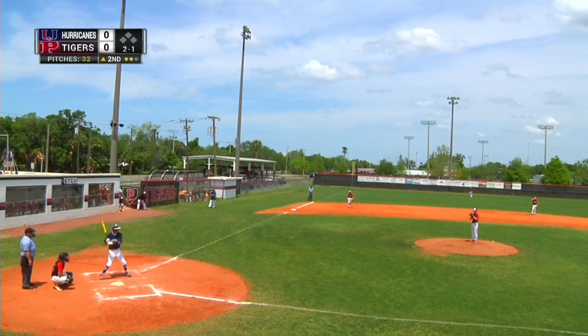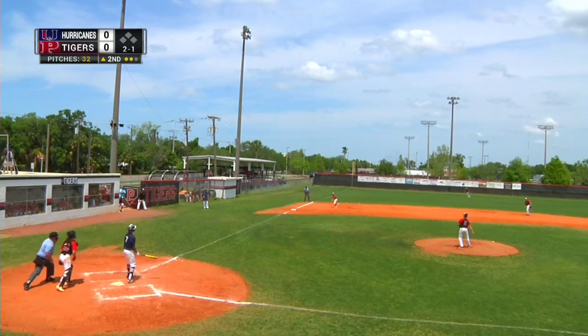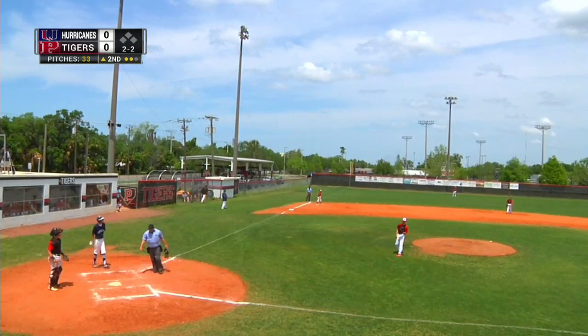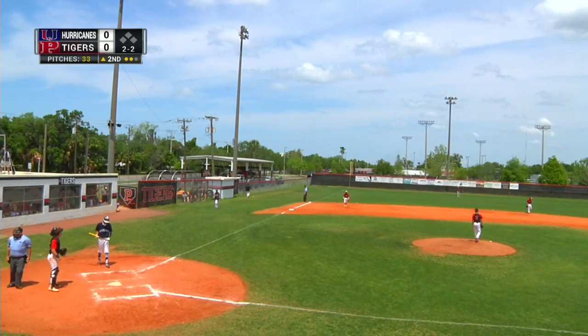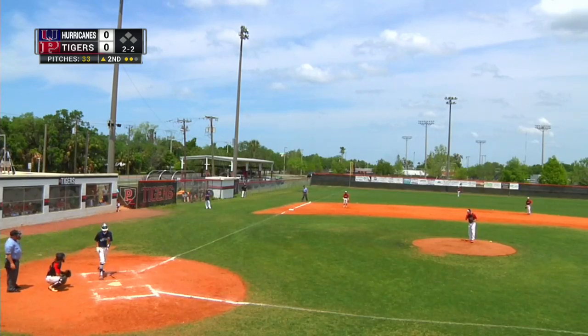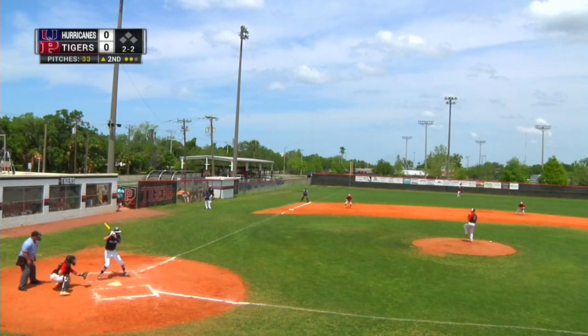And they just changed it, so it's 2 balls and 1 strike on the batter, and the pitch right down the middle, and it's going to be hit down the third base line, foul for strike number 2 on Nick Ficarado. This is the situation that Trace likes to be in. He's even on the count with 2 strikes. We're probably going to see his best pitch right here from the windup.